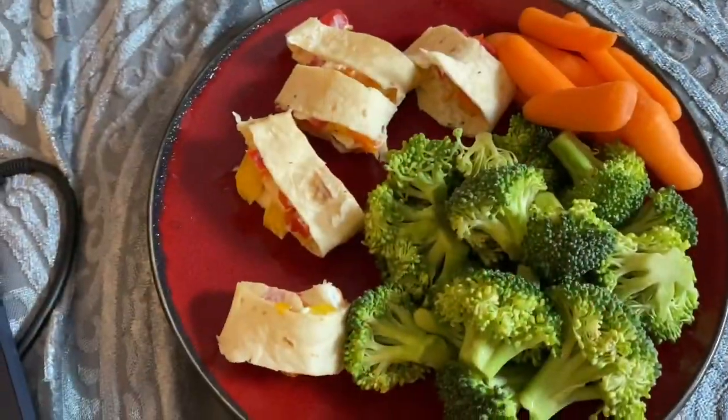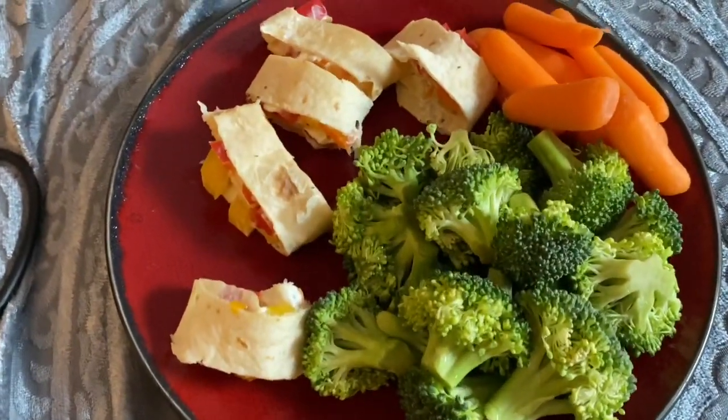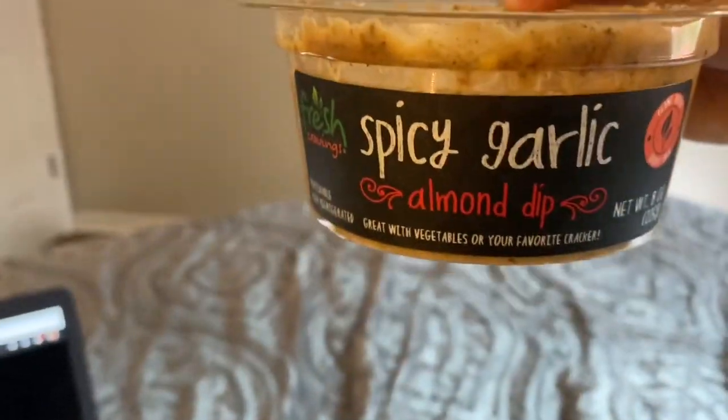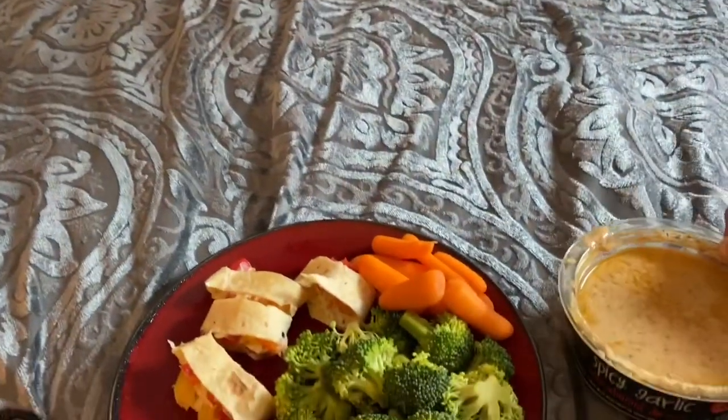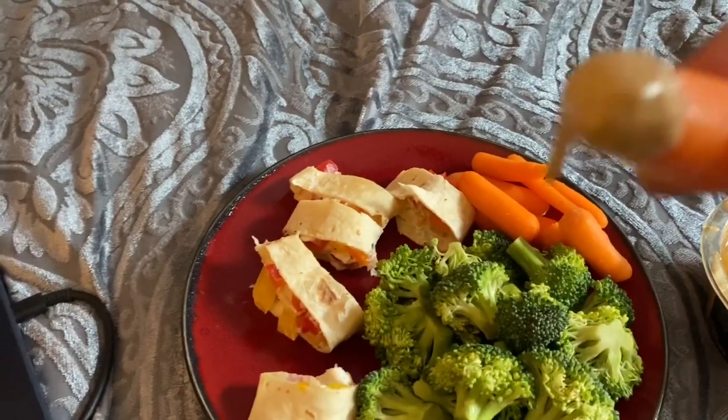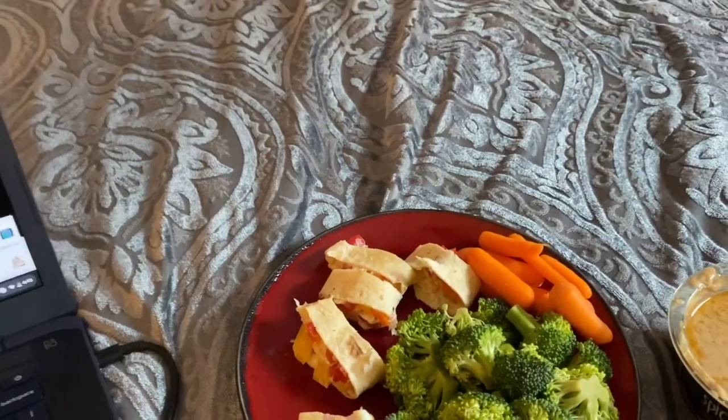So this is my little lunch for today. These carrots, I actually dip inside of this spicy garlic almond dip, y'all. It is so good. I dip the carrots and the broccoli in it.